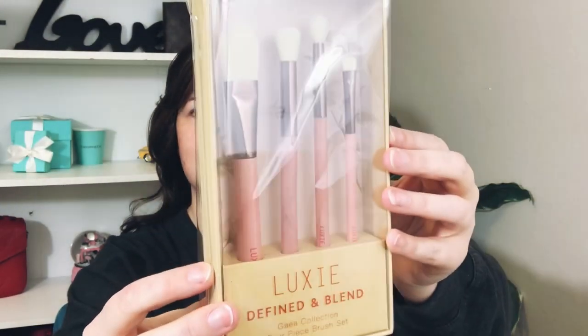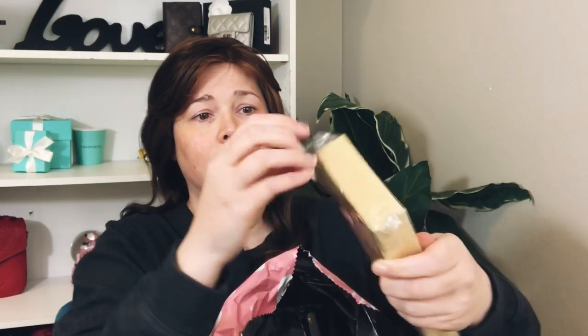Oh, nice. Luxie Defined and Blend brush set. I'd actually been wanting to try these because she had shown a huge set of Luxie brushes, and they were like $400, I'm pretty sure, for this big set. I'd never heard of them, but they look really, really nice. So let me open these.